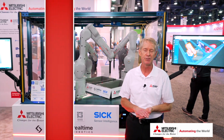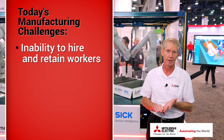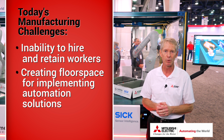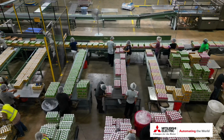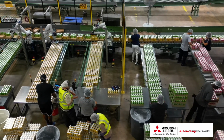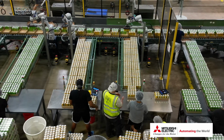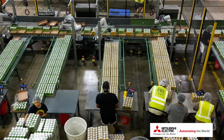Among the largest issues in today's manufacturing and production industries are labor, manpower, and of course floor space. Because we're having issues getting workers to fill the available positions, more and more companies are turning to automation in order to meet their production goals. Part of the issue with that is when you try to fit automation into a manual line, you have definite constraints on the space that you can use, and you have a lot of issues with the surrounding environment.